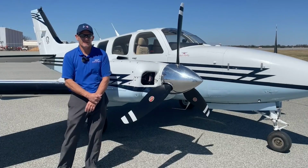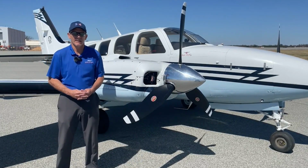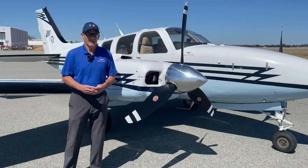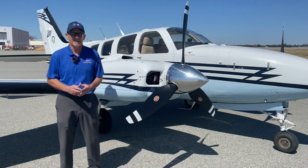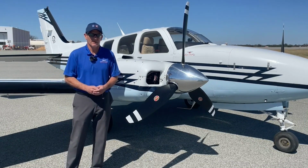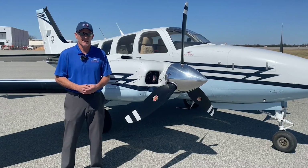November 16 Papa Victor is a beautiful G58 Baron. This airplane was located out in California and it was on a single pilot 135 operation. Very important to have the maintenance done for these aircraft, operated and maintained to 135 standards. This airplane has 3,280 hours total time since new.